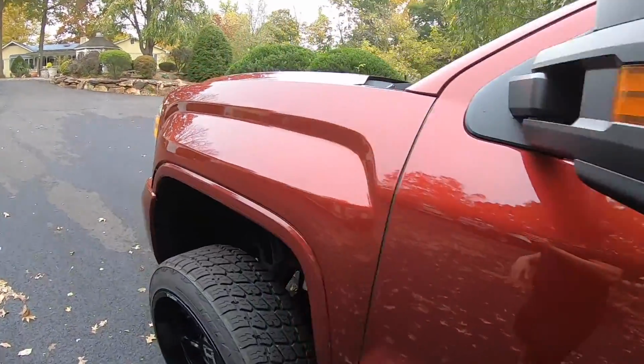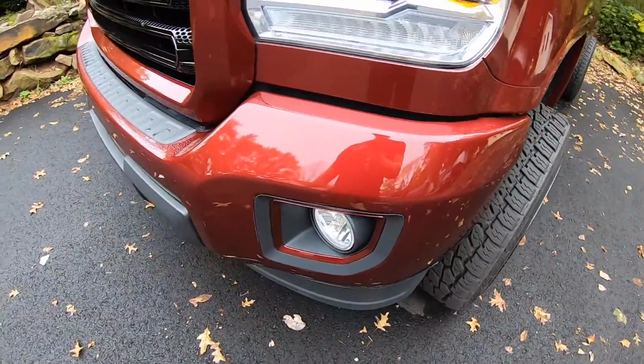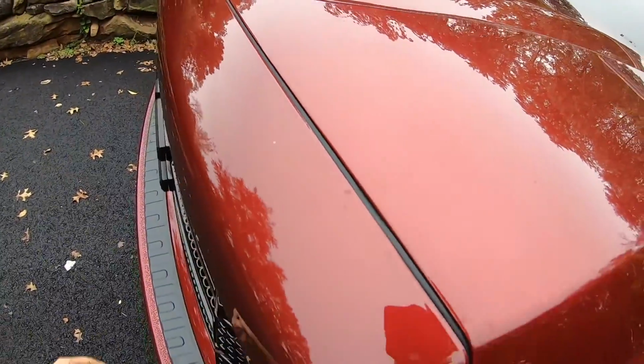He has a way to scuff them down, paint them, and he guarantees them. He said he's been doing it for a long time. I believe him. They came out awesome. I mean, the color match on it is spot on. Of course, I cleaned the truck and then it rains.